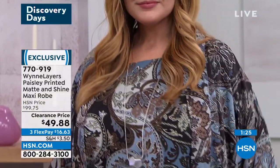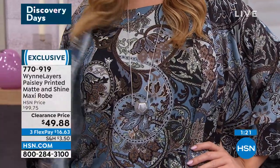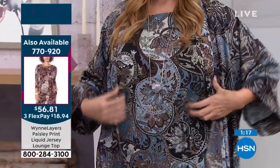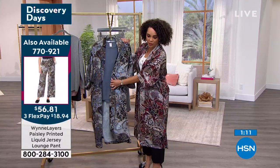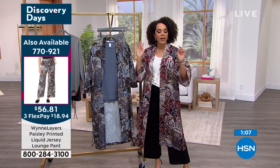It matches back perfectly. You know, can I tell you something, Marla? So Julia's doing the match. I brought over the tank that we had, that soft knit. If you want the matching top, there it is, 770-920. But come on over. I wanted to show you how beautiful that storm blue and that knit tank goes back perfectly with that blue multi that we're wearing. I'm wearing it in the burgundy.